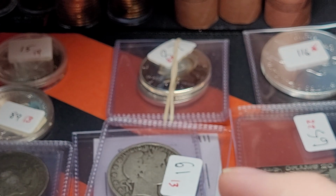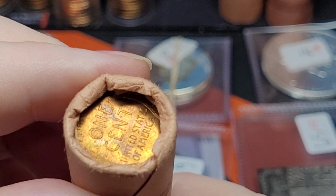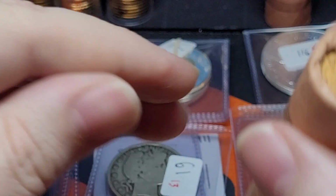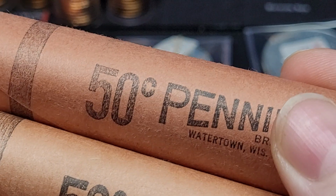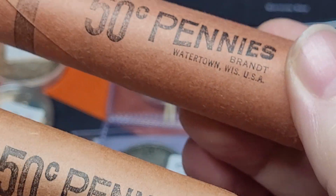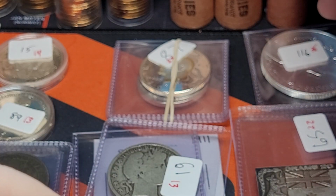And then these are the same thing, but they're original, old school bank wrap rolls. But you don't know the dates because they're reverse enders, the wheat enders. So you don't know the dates. And all three of these are like that. If you see, these two are the same wrap. These are old school coin wrappers. You can see this one's different. So these are probably the same year, and this one's probably a different year. You don't know the years because they're just the wheat enders. So those are cool.